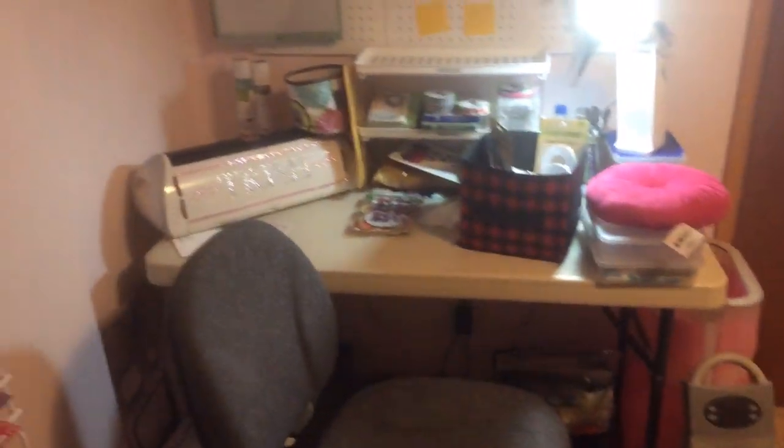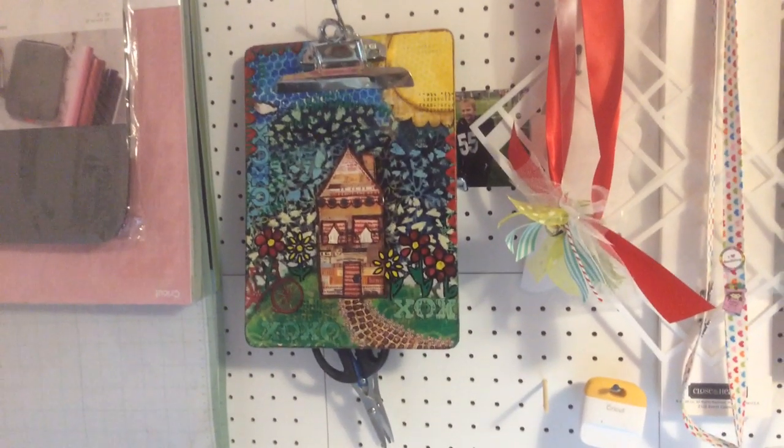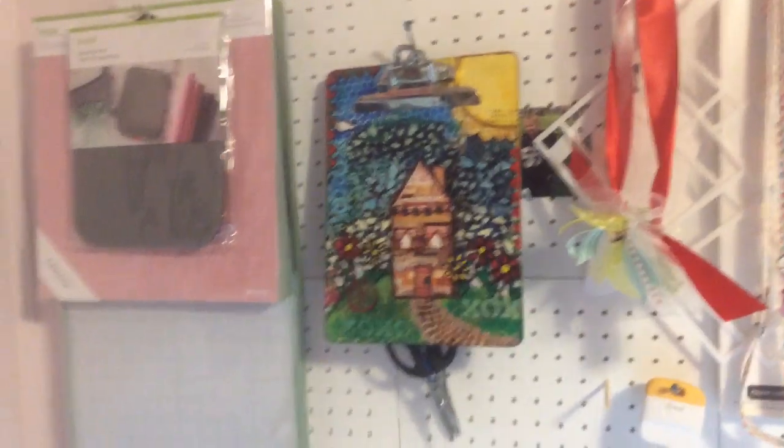I'm cleaned up, and this is basically my Cricut Dollar Tree area. All this stuff is going to get put away. This is a mixed media clipboard that my friend Anita made for me. Gorgeous. She got me into mixed media. I do some stuff like that. And yeah. So anyway, that is all for me.